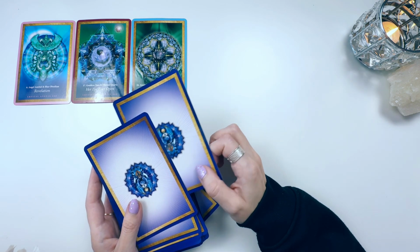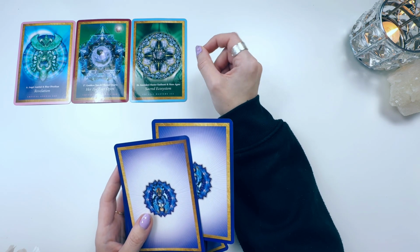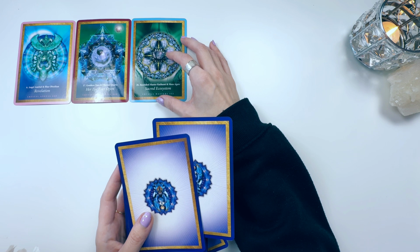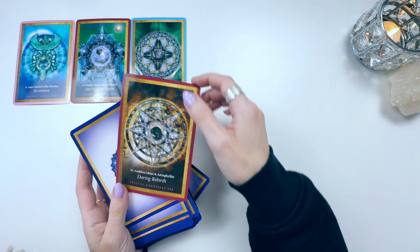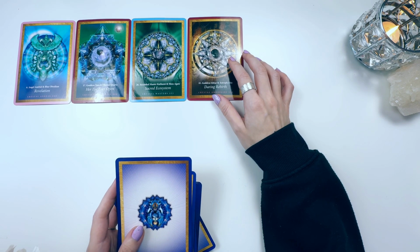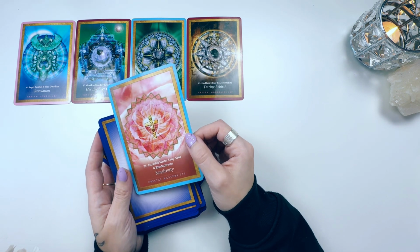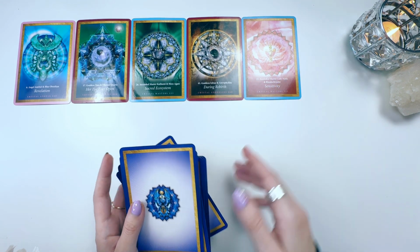I feel like there's an overhaul going on, group number 3, and it's cleaning up your third eye. I'm seeing that really clearly. Blu-ray activations, they keep saying that. I think Ascended Master Jesus, Yeshua, was a Blu-ray. I'm not 100% sure on that, but I'm kind of getting that vibe. So there's something about Blu-ray. Daring Rebirth, Goddess Ishtar and astrophyllite, crystal goddess number 888. You have two 888s, 333, and 444. Sensitivity, Ascended Master Lady Nada and rhodochrosite, crystal master 333. So two 333s now.